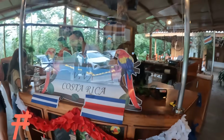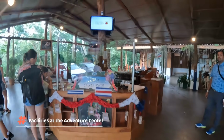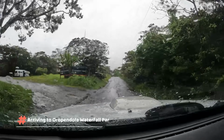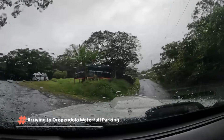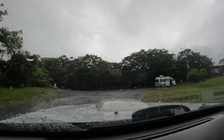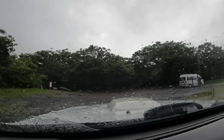Here I arrived at the Adventure Center. This is where you check in and get your wristbands to go to the waterfall. Now the waterfall is about 10 more minutes from here driving. But this is the Adventure Center where you have to stop to check in and get your wristbands to get to Oropendola Waterfall. If you have any questions, they have staff there. You can ask all the questions you may have. They also have other tours and information that they can provide. So I would definitely recommend you stop here at the Adventure Center.